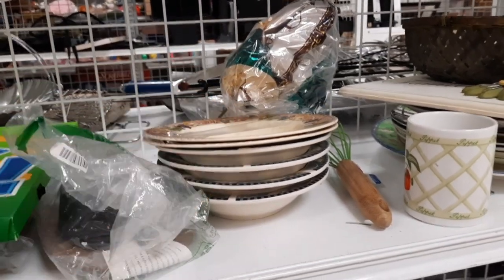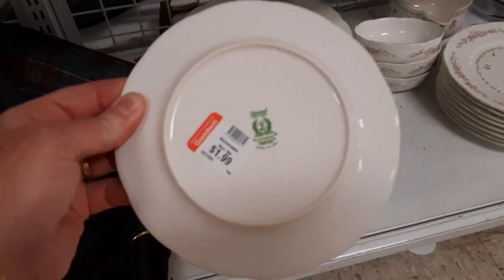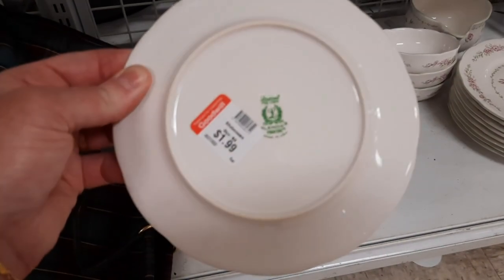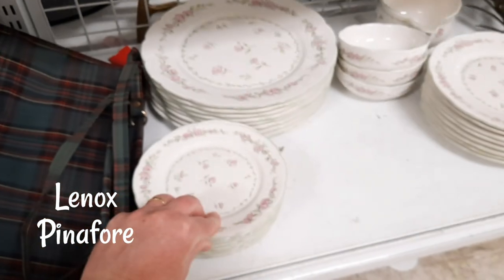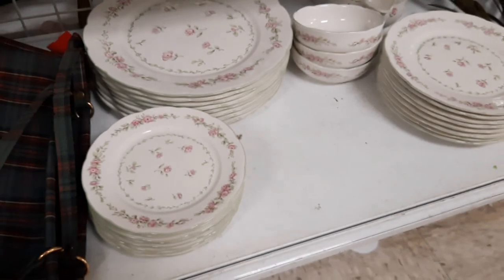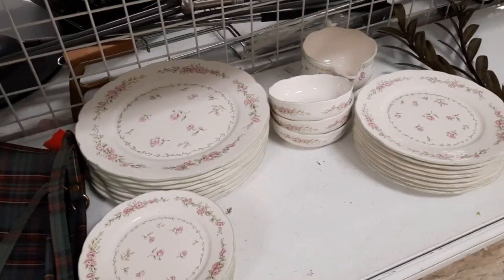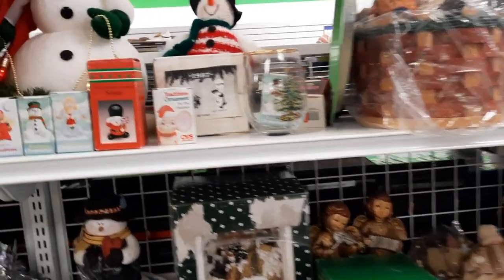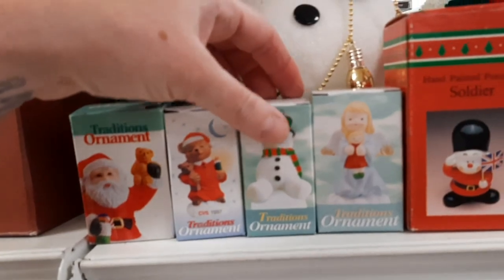We're going to check out some more dishes here. And they had a whole bunch of this set here. Trying to get in focus for you. It was Lenox. I did look it up, but I just don't have a lot of room for plates and bowls. If they had a creamer and sugar or just a butter dish, something specific that's kind of unusual to find, I probably would have picked these up.